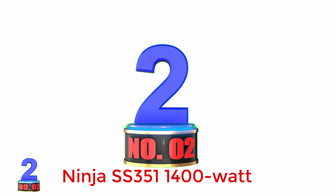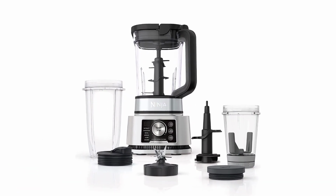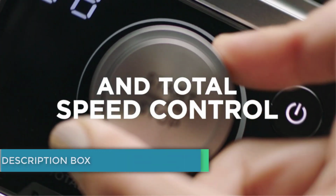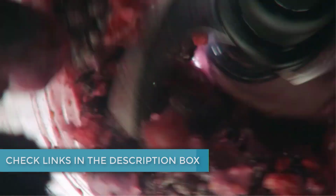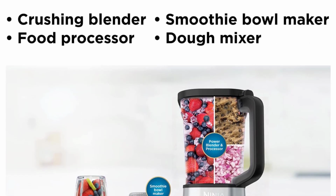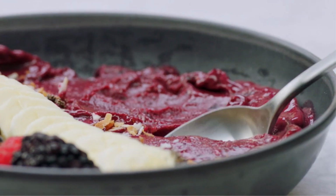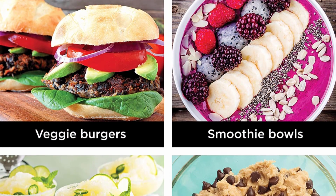Number 2. Ninja SS 351 1400 watt. If you want a machine that can process heavy food, this Ninja SS 351 product should be on top of your list. This product also has various bowls in 3 different sizes, so you can choose depending on the amount of food you want to make. They are all easy to remove and can be washed in the dishwasher. Its Smart Torque technology lets it easily blend all the dense ingredients without getting stuck or stalled. Not to mention, 6 Auto IQ preset programs allow you to make smoothies and dough with the smoothest texture possible.